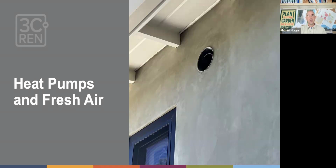So now we're gonna veer off into the mechanical aspects of what we're doing to some of our projects for our ZNE homes, and all of our homes are passive house goal oriented. Not all of them go through certification. A lot of them don't go through certification, but all of them are zero energy, fossil fuel free homes that we're building now, and we're using a lot of the same components.